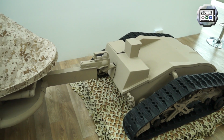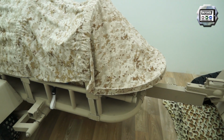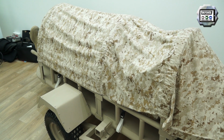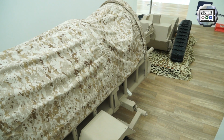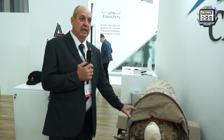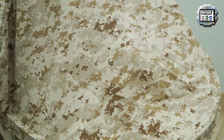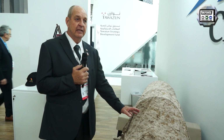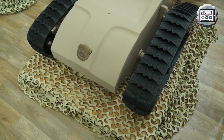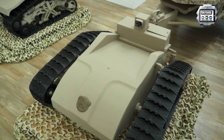What we can do with the soldier on here is, if a soldier gets hurt in the battlefield, you don't have to send any medical staff with them. You can just send in the UGV and the trailer, and the soldiers at the front will load up the injured soldier. You can close the canopy to protect him from the sun or anything like that, and then automatically it will come back to the home base where you sent it from.